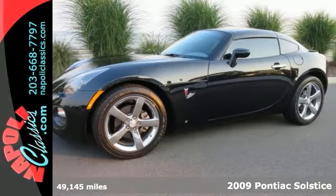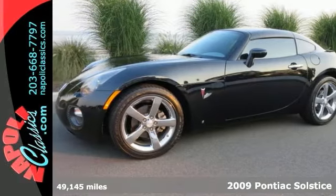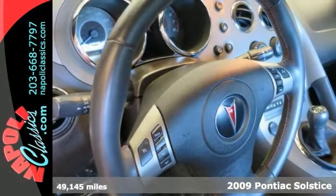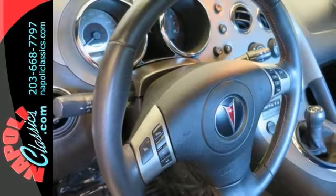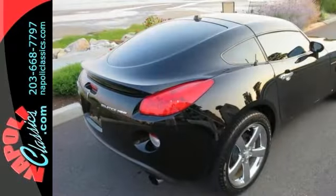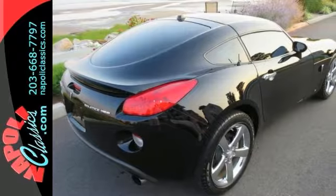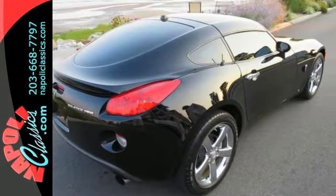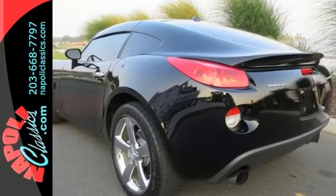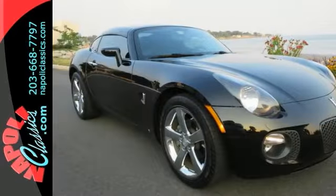This rare 2009 Pontiac Solstice GXP Coupe was bought new in Grand Blanc, Michigan, and it is a one-owner car. These GXP Coupes are very rare. They only produced 1,152 total cars. 781 were GXPs, and only 226 were made with 5-speed manual transmissions, and only a handful in black.